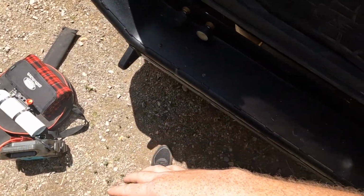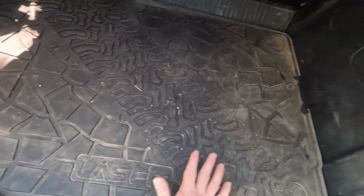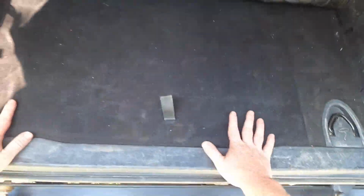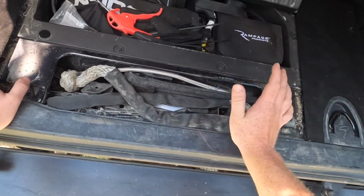All right, so I moved some of the stuff out of the way so that we can get up underneath. LosFit floor mats. They also make floor mats, lights, all sorts of stuff. And up underneath, if you don't know, your Bronco has a little cubby hole under here, and this is where I keep just a bunch of random stuff.